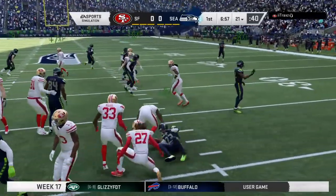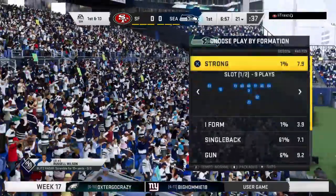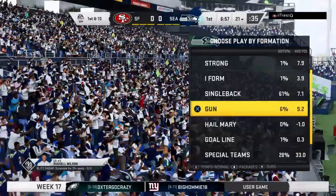And he'll wind up about 4 yards shy of where he would have been if he had taken a knee, as they'll start at the 21-yard line.